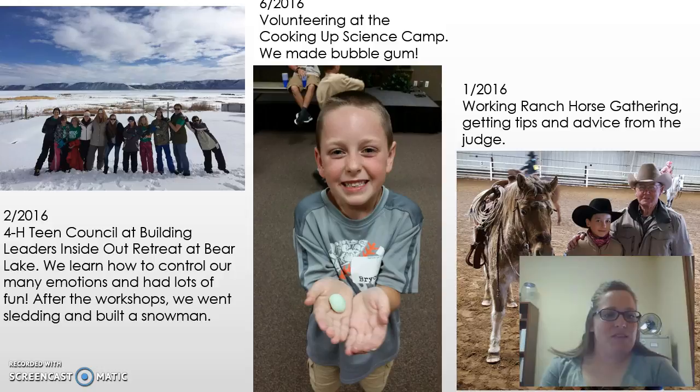It's got the dates, it's got a good description, the font is legible, it's big enough that I can see, and there are not pictures that are overcrowding. This is a good example of what our photos should look like.